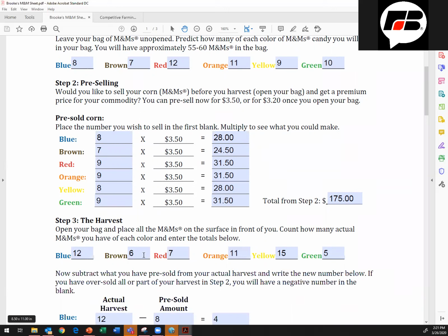Go ahead and count the number of each color of M&Ms you have in your bag and place them in these blanks right here. Your numbers will be different than mine. Now that we have those M&Ms counted, you have to subtract what you have pre-sold, which is this category right here, from your actual harvest, and write the new number below. If you have oversold all or part of your harvest in step 2, you will have negative numbers in the blank.